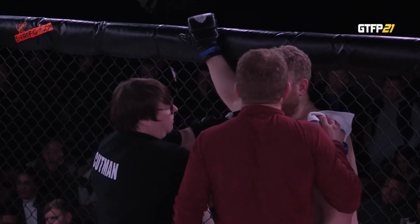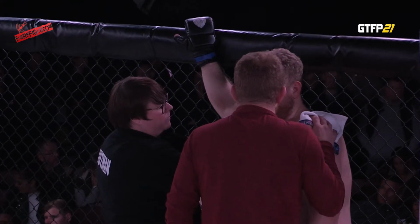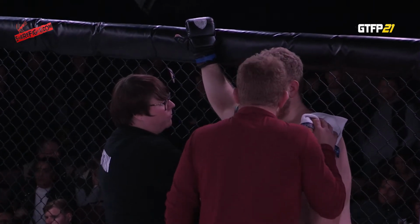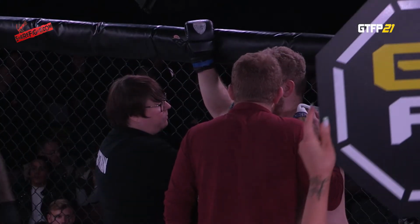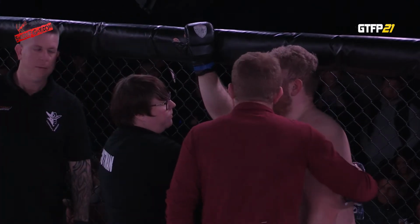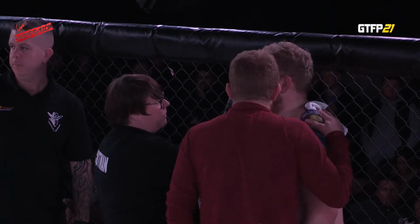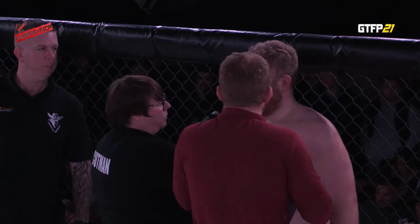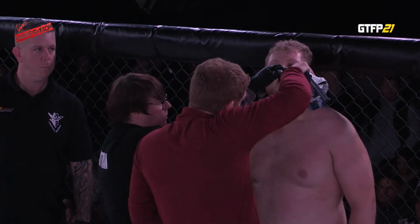Interesting first round between these two guys. I mean, Owen Cartridge is probably throwing the more technical strikes, those straight shots, those 1-2s down the pipe, but Castillo throws back with those wild hooks, and if one of those lands on the chin at this weight class, and both guys looking fresh. Neither guy, I mean, Castillo's a bit busted up, but both guys are looking fresh.